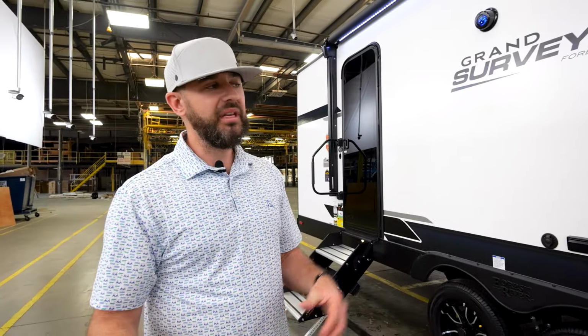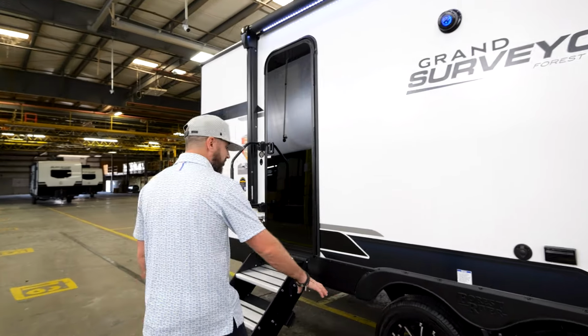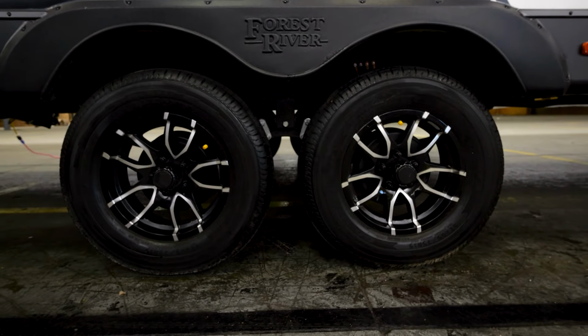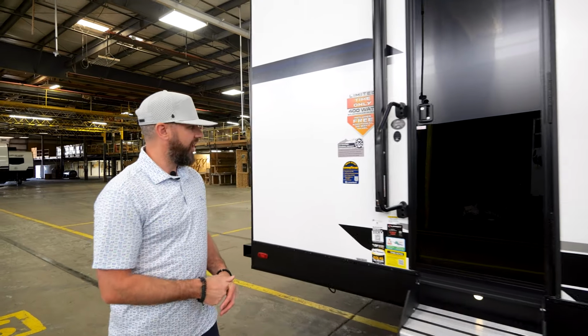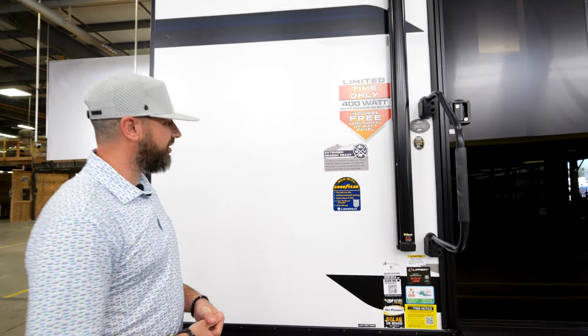Again, gives you everything you need, but doesn't take away a lot of interior storage. Okay, let's keep moving here. Check out the tire setup we've got here. We talked about the TPMS. You've got standard Goodyear tires on here, Goodyear Endurance. We've got it on every single model that we build standard from the factory, which is really cool. Just a great safety feature that we're adding for you.